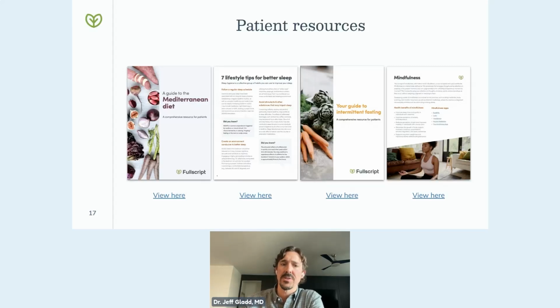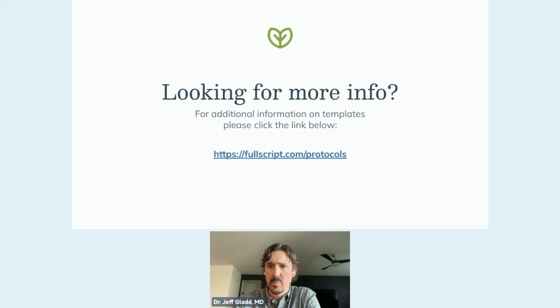So once we've tailored the template to Sylvia's needs, we're simply sending the treatment plan, and now she has access to this plan either via the Fullscript mobile app or on the web. Wherever she feels comfortable reviewing that plan and transacting that plan, she's going to have access to that. So it is as easy as that.